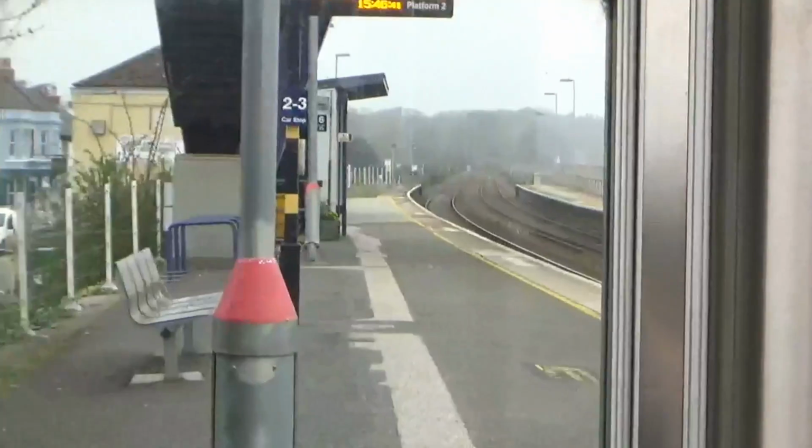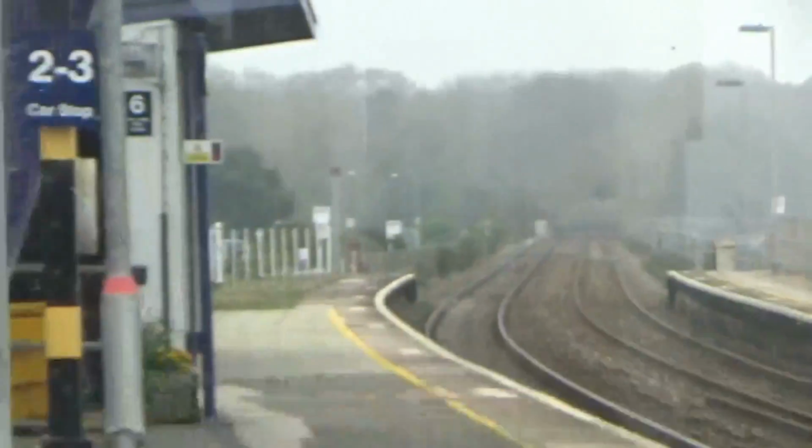Like the driver can have a clear view of it instead of having a very restricted view. Because Starcross, from what it looks like over there, could be a place where if you stopped in the wrong place, you might not get visibility to the signal. I think the reason the stations have signals at them, I think they were added after the route was built. Yeah.